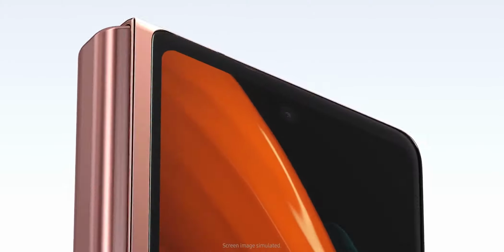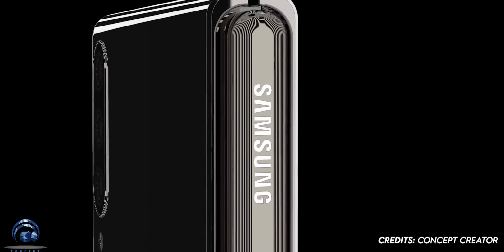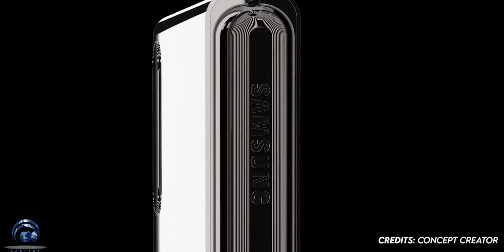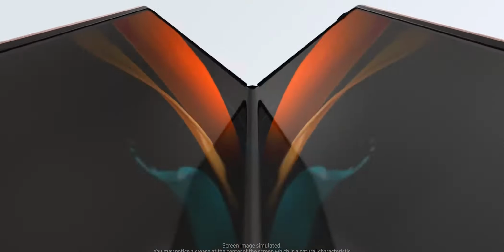What's up guys, and oh boy, I've got some really interesting news on the upcoming Galaxy Z Fold 3, which was recently confirmed by Samsung: display camera technology, S Pen, brand new all-thin glass, the death of the Note series, and much more. So without any further ado, let's begin.